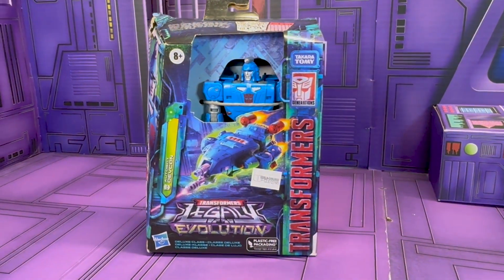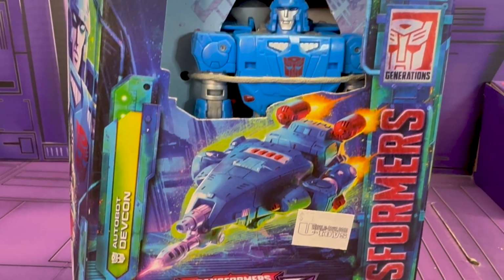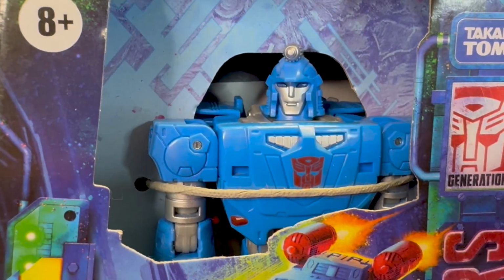Then while I was there too, I also got DevCon, which is a figure I'd kind of given up on getting because he was, I don't know, short packed or wasn't part of the boxes when they came to Australian retail, and then so his online price soared. But he was a little bit cheaper than regular retail because he's a little bit beat, but that's cool because I'm going to open him.